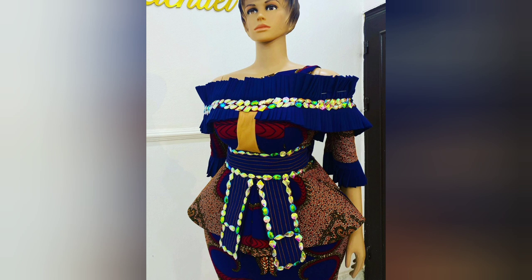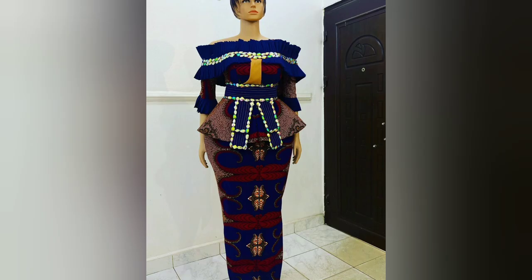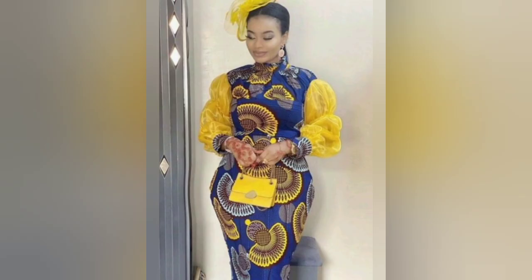This is Ankara skirt and blouse. Look at that detail. What do you think about that detail? As for me, I think a lot is happening there with that bead. I don't know about you, if you like this skirt and blouse, please share in the comment section. As for the fabric, the print itself is so beautiful and mature, guys.